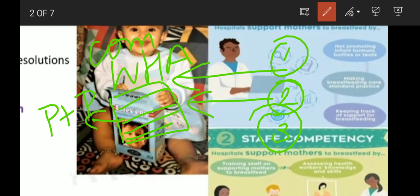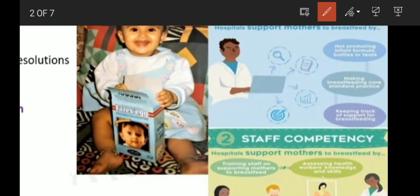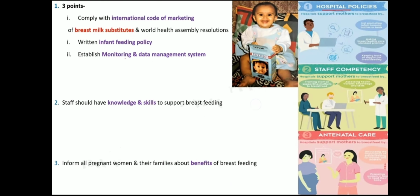And the third point is that an ongoing monitoring and data management system has to be present in the hospital. This was about the hospital policy. Next, the first one is in the hospital.